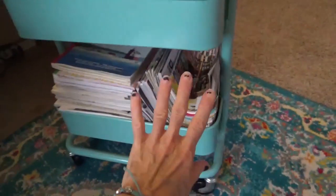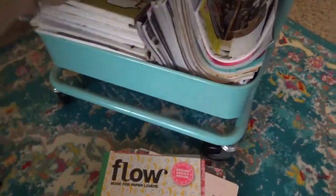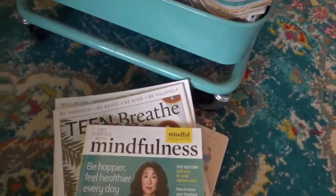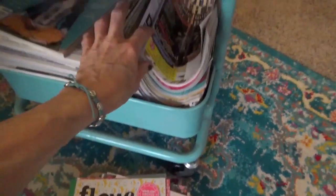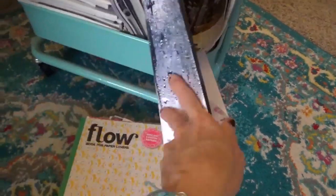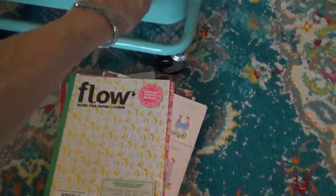magazines. A lot of these are Flow. I have Flow in here. I have Mindful Magazine and Breathe and just kind of the more chill type magazines that I know have really, really cool images in them. A lot of these are ones that work great for getting ads. Make sure that doesn't have my address there. So like our grocery store one, it always has good words that would work just for finding words for collage. So that's what a lot of those are.